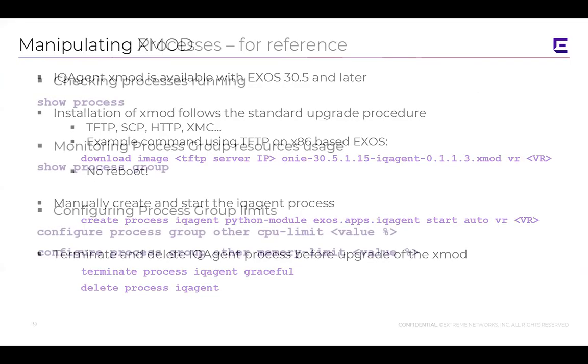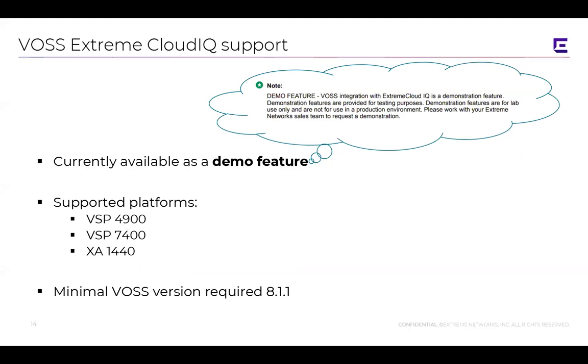And okay, let's go to VOS, okay? Because I have to mention that VOS, yes, it is as well on the roadmap to include the VOS inside the Cloud IQ. Right now it's working, yeah, but right now it's available only as a demo feature, and it is possible to onboard the VOS switch in the cloud, but only if you have version 8.1.1 as the minimal VOS version, and it is supported right now only on three platforms, yeah. You can see these platforms on the slide.